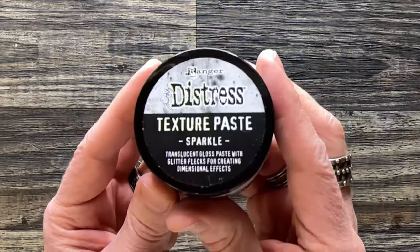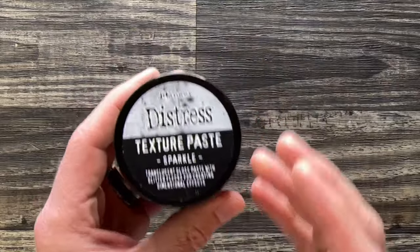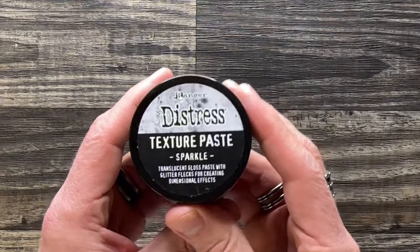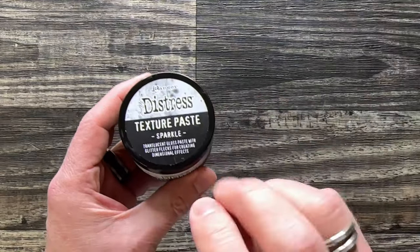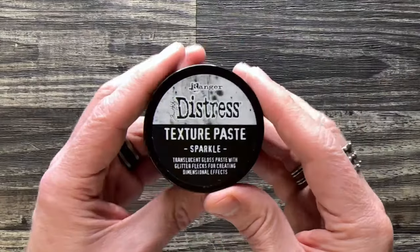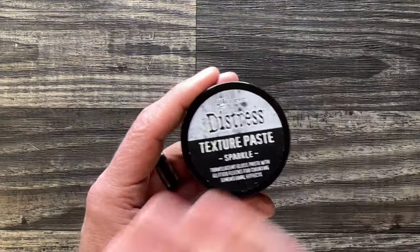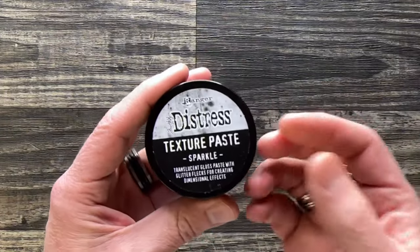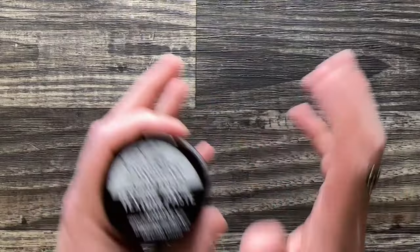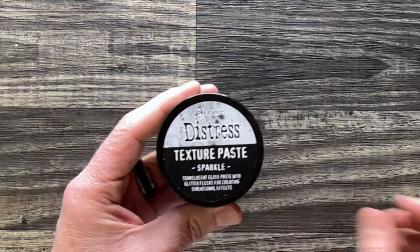The whole idea with texture paste sparkle was I wanted something that mimicked that retro Formica, that table at a diner that had that shine with these little flecks of glitter around it. And you might think, oh, sparkle paste. Well, all right, Captain Obvious, way to finally catch up, because you have a glitter paste. This is not a glitter paste, so to speak, meaning what you might see as an industry standard where you spread it on and it's packed with glitter. That's not really what I wanted. I wanted it just to be a little bit more sparkly.